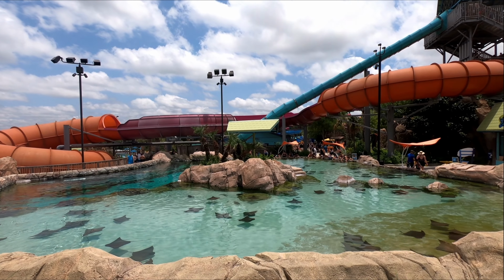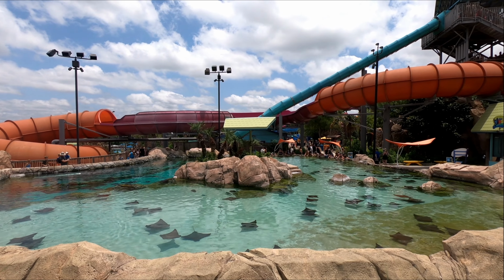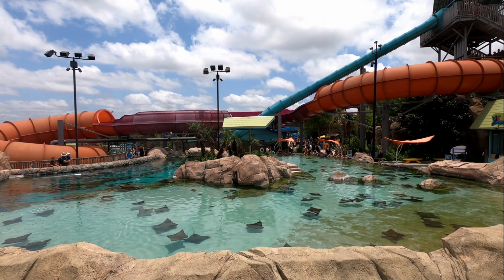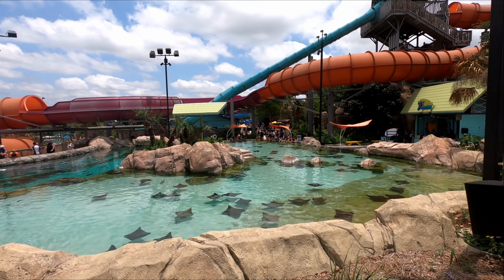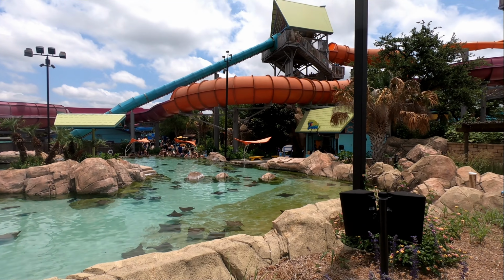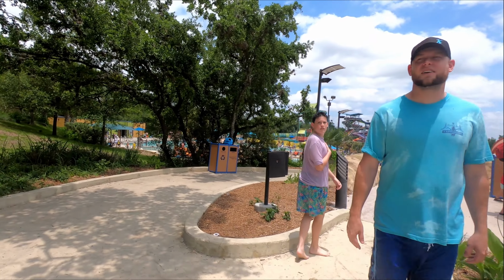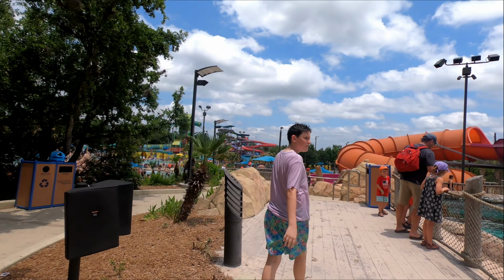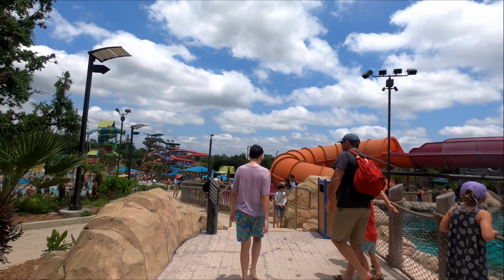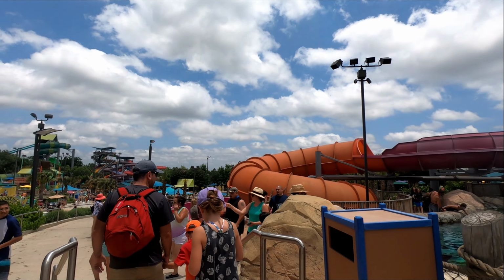So I thought I'd start the tour here at Stingray Falls. It's the first slide that you see when you come into the park. You have all the stingrays circling. You can buy some fish to feed them in this booth right over here. So I'm gonna walk down here right off the path, go to the right. Watch the stingrays.